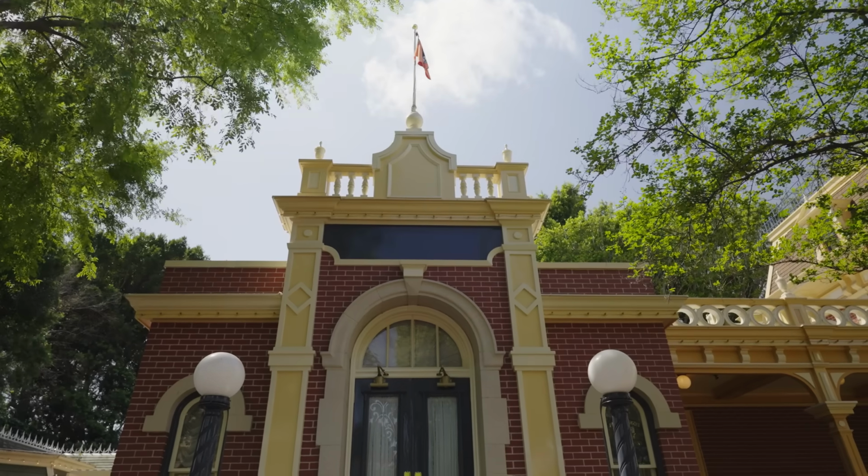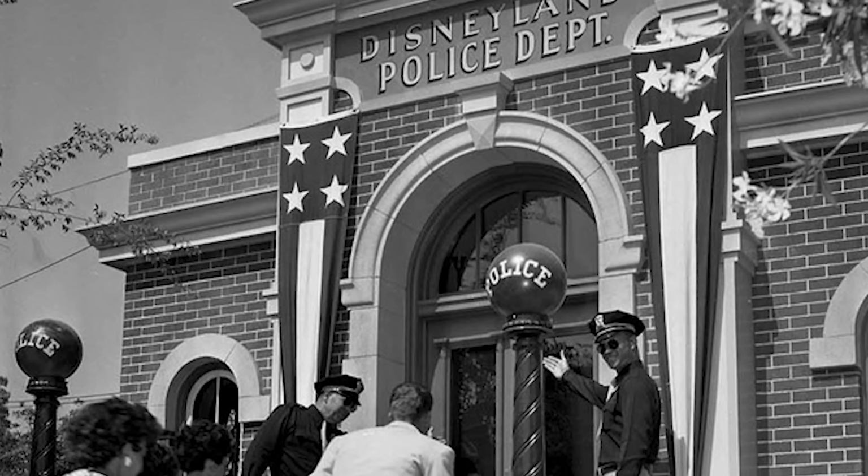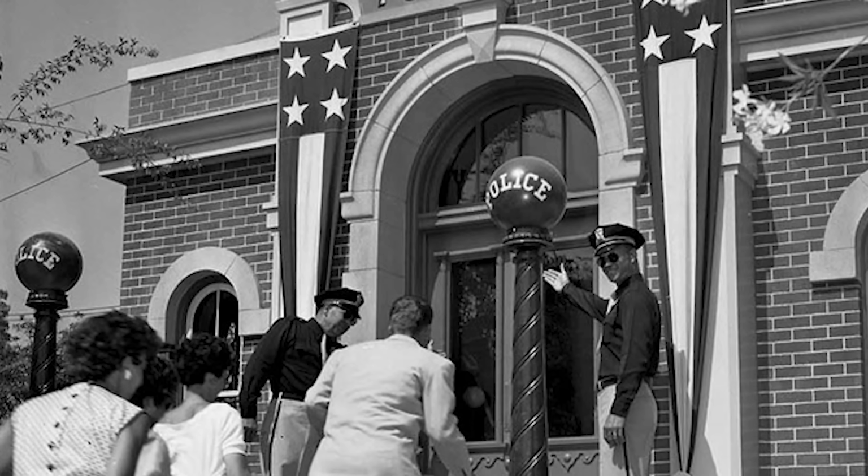And to make it even harder to document, just a few years after the park opened, this would become the headquarters for Disneyland guided tours. So the police department was only there for a small amount of time. Yet, like most things in Disneyland, it had big origins and a big impact on how the park would run for the next 7 decades.